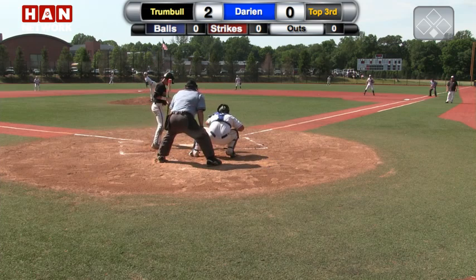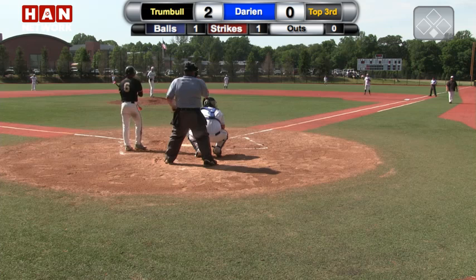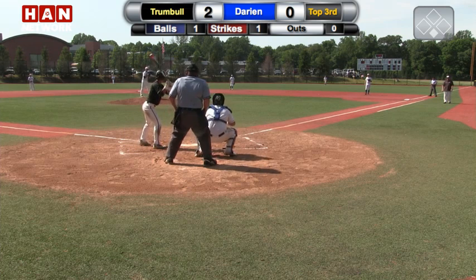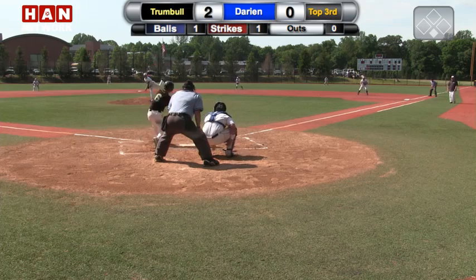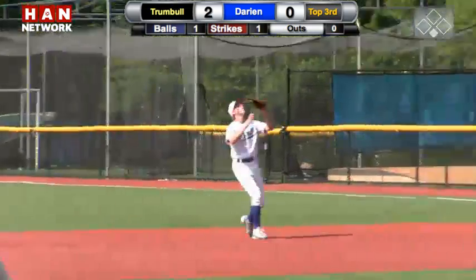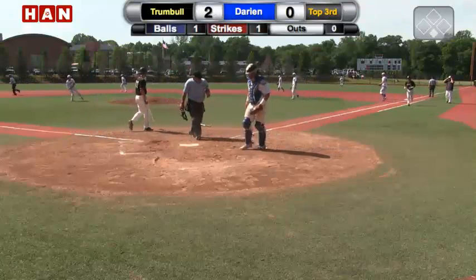The 0-1. Breaking ball misses outside. 1-1. 1 ball, 1 strike, nobody out, nobody on. 3rd inning, Loico brings it home. It's a high fly ball off first. Calling for it initially was Brown, but instead it's going to be Drake to take it, 1 out.